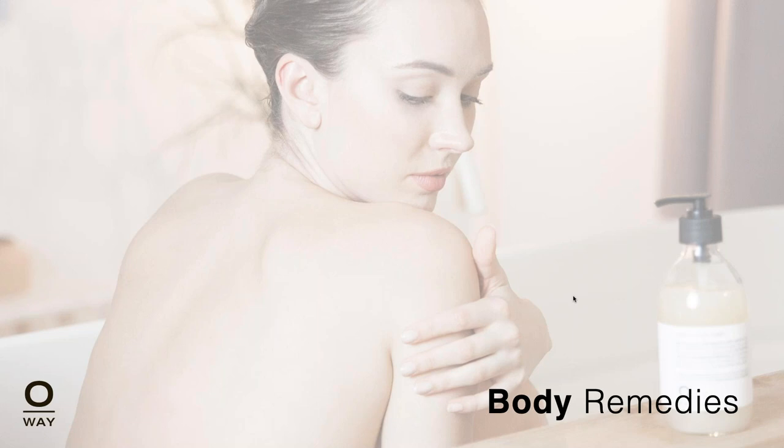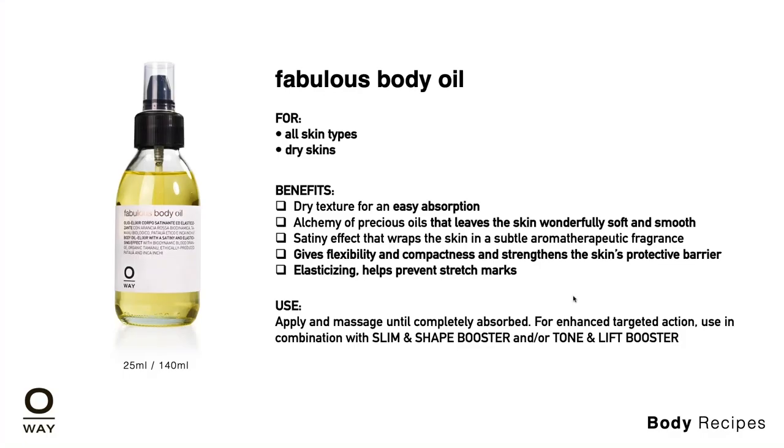So body remedies, this is a different department, but it's part of our beauty world with the Organic Way. These products again are still going to be retail friendly, and these are really, really great. Clients hear some of these words and they love it, like it helps to reduce cellulite and stretch marks. People hear those and it's an easy sell.